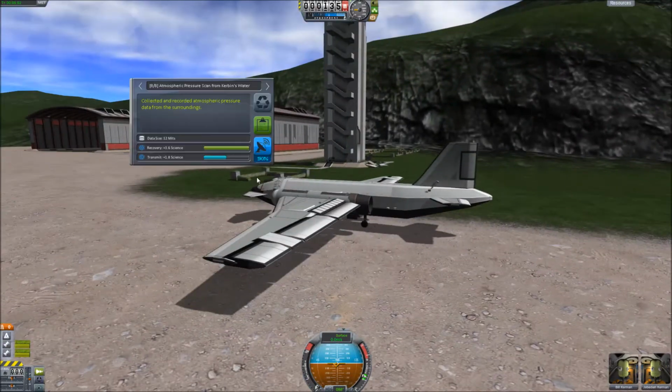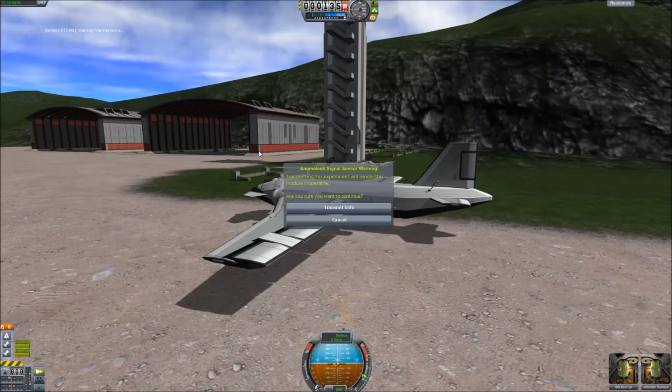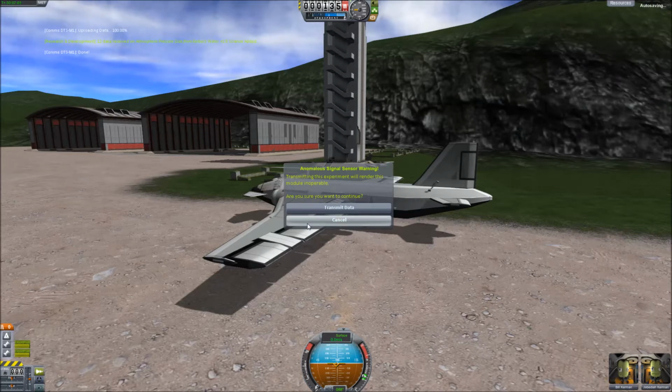Now we have Jeb hop out here in a second, just collect a little bit of science. This is water. I guess this is water. Interesting.